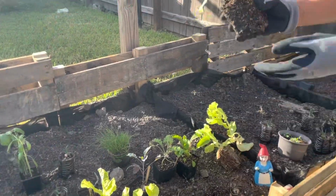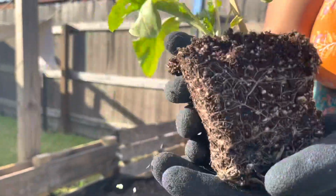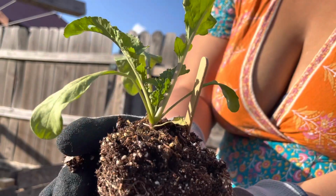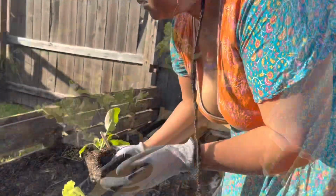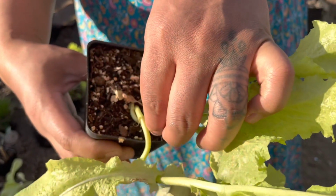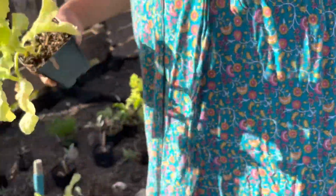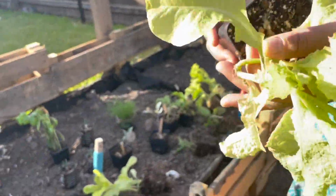Oh, hello. Look how pretty. So pretty. Look at the roots. How beautiful. I love roots. Little Ivy, what are you doing? How pretty. The leaves are so pretty in the light. Yes. A snail. Goodbye, snail. You are not welcome here. She threw it. Gross snail. Denim. All right.